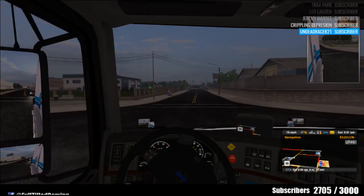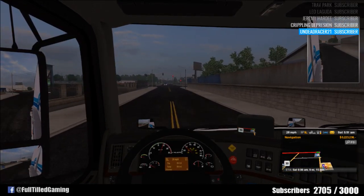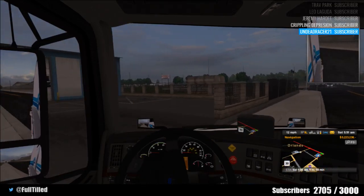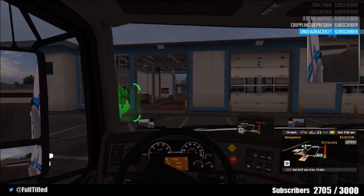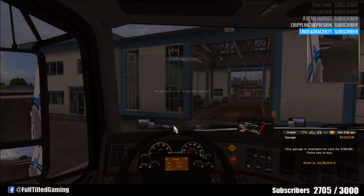All right, make a turn. Well, you know what? Let's go ahead and purchase us a garage. Why not? That would be a smart thing, just in case we have a crash. We can zippy right back down here with quickness. All right. Yes, I would like to buy this garage.